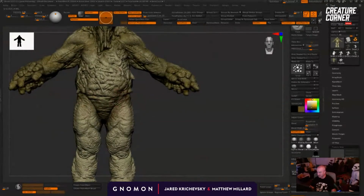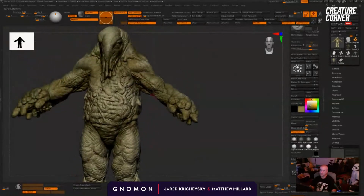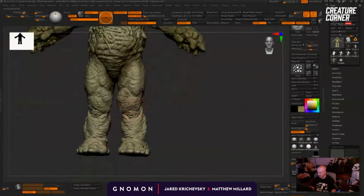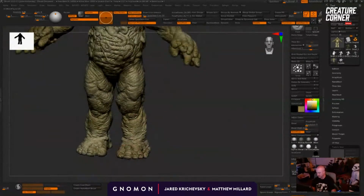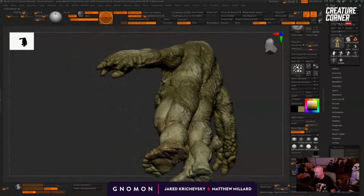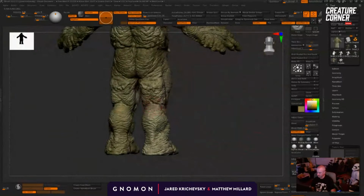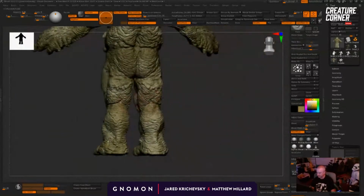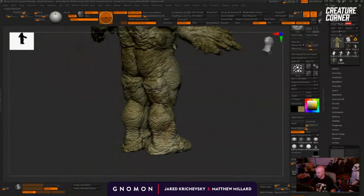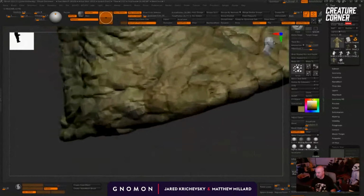So kind of just thinking about areas that would look better with darker pits. Like the knees would be a little darker, the toes, bottom of the soles of the feet. You know, the knee pits here, deep crevices. And just starting with big, broad colors.